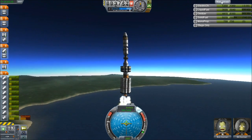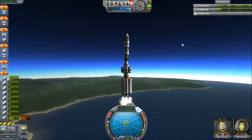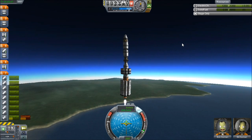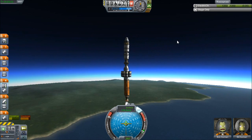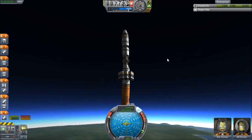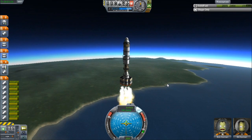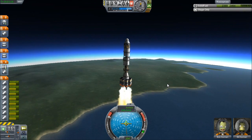I don't know. Let's pin by stages. The solid fuel is almost done. Let's hope that these things don't break my ship when they release. And... oh, thank God they didn't. And, oh man, this thing is very, very wobbly. I added supports. Why is it that wobbly? Hey, not so wobbly anymore. And going up a lot faster now that I don't have that bottom stage.